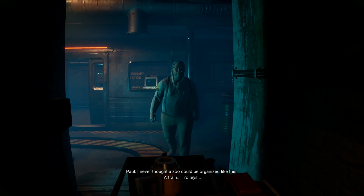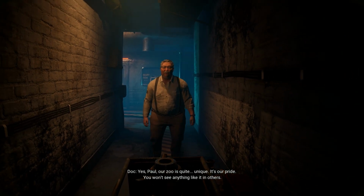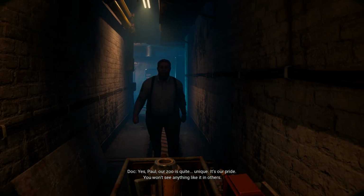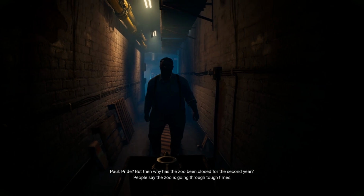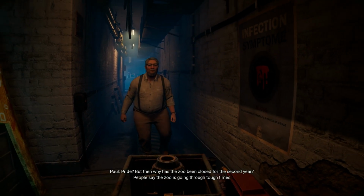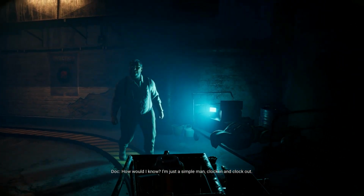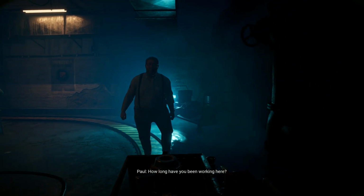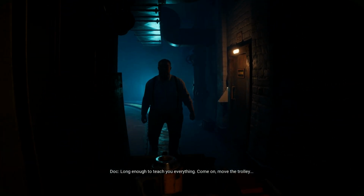I never thought a zoo could be organized like this. A train, trolleys. Yes, Paul, our zoo is quite unique. It's our pride. You won't see anything like it in others. Pride? Then why has the zoo been closed for the second year? People say the zoo is going through tough times. How would I know? I'm just a simple man. Clock in and clock out. How long have you been working here? Long enough to teach you everything. Come on, move the trolley.